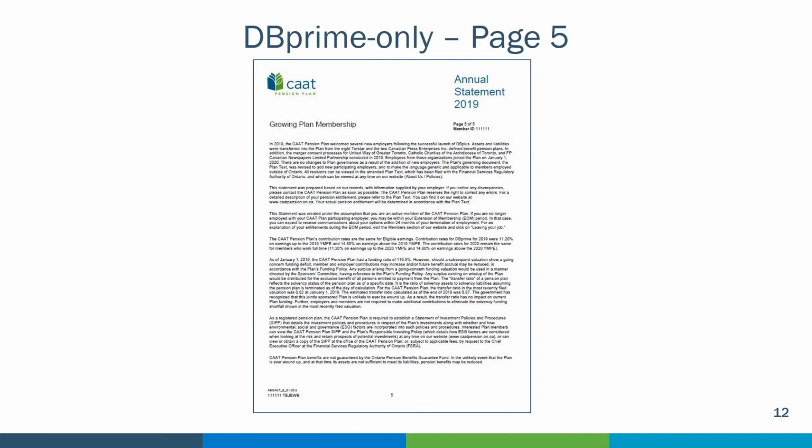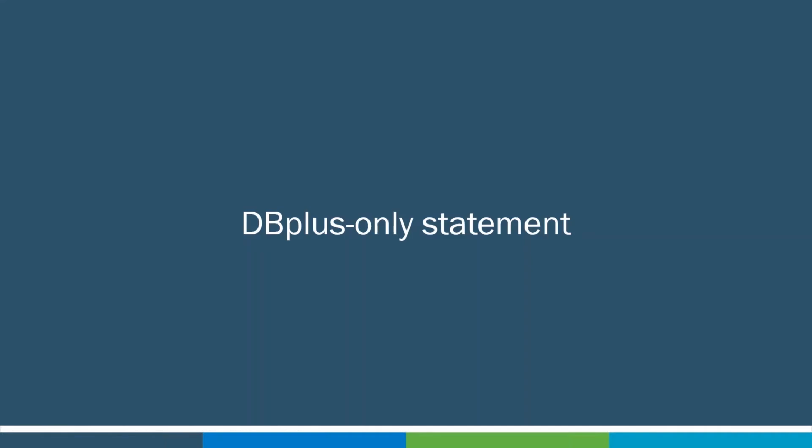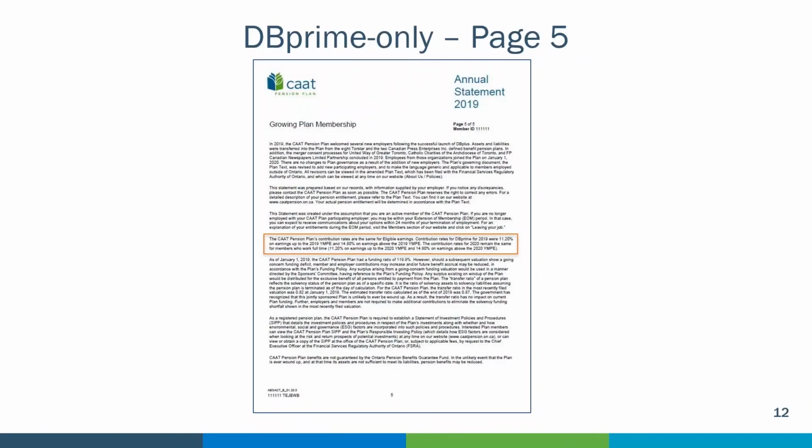On the last page of the statement, there are details about the plan's growth in 2019 and details on how the statement was prepared. In this section, it will show the contribution rates for both 2019 and 2020. And finally, this page also provides the plan's funded status as of January 1st, 2019, and additional information about the plan's investment policy.